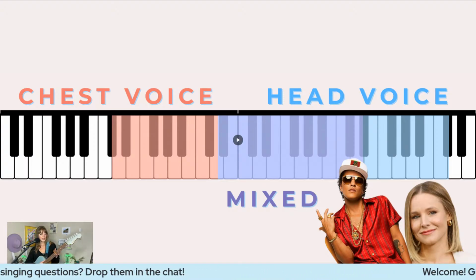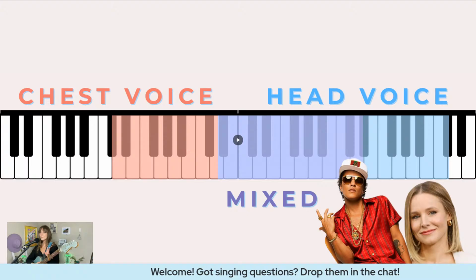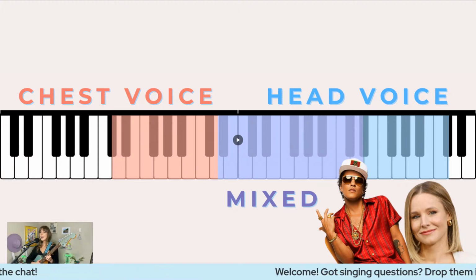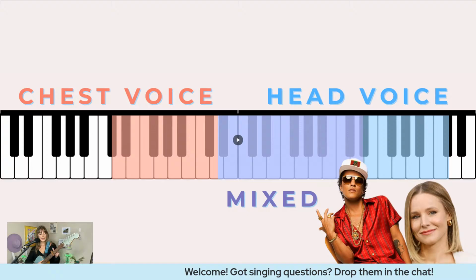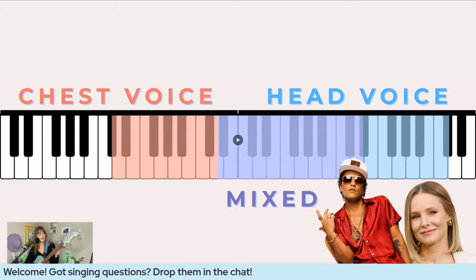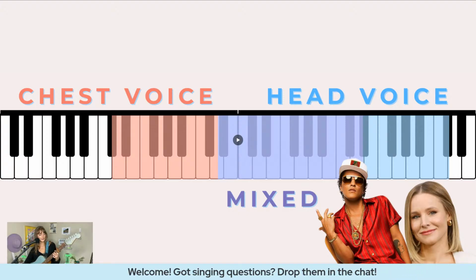Very comfortable. Now, something about this is if you look at the screen, I actually have a pretty similar range as to what you see on the screen. So that purple part, I was at the top part of the purple part, if that makes sense. Top of my mixed voice for that. If I were to move it lower, I know my vocal cords would not be as easy singing in mix. So let's move it down a whole step from that and see how that sounds.